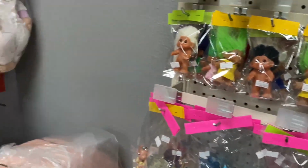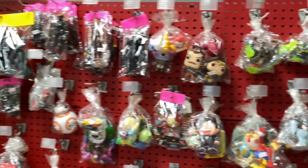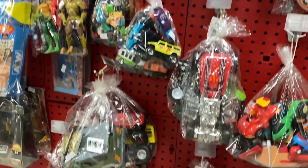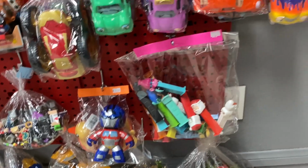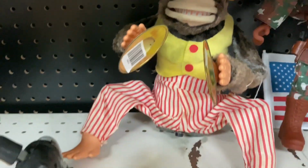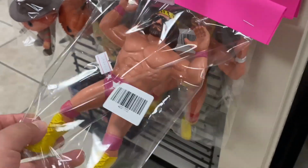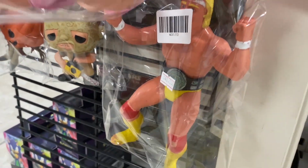And over here we have another wall full of just all kinds of bagged up toys from all kinds of series. You got Pops in there, you got Marvel Legends, you got some Hot Wheels, a little bit of everything for everyone. Here's a creepy monkey symbol monkey. Just reminds me of Monkey Shines. Scary. LJN, Hulk Hogan and Macho Man. I was so tempted to pick these up.